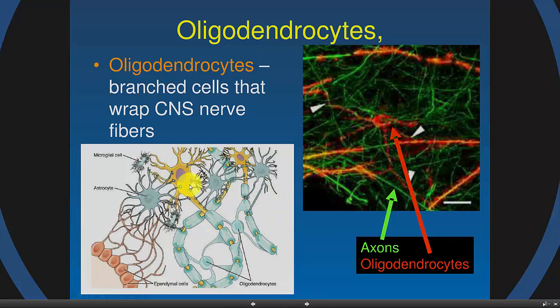But neurons actually have electrical conduction systems that jump down the axon. In certain places, you have to have gaps. We'll talk about those as nodes of Ranvier. But other than that, you need a place where things can't leak in and out, and the oligodendrocyte covers up the neuron, covers up the axon, so things can't leak in and out.